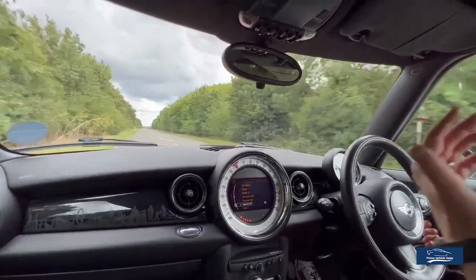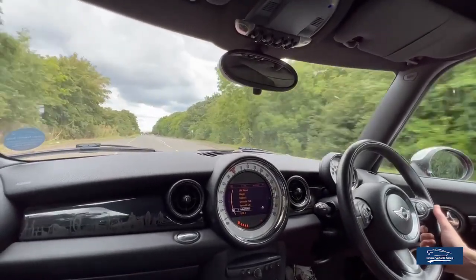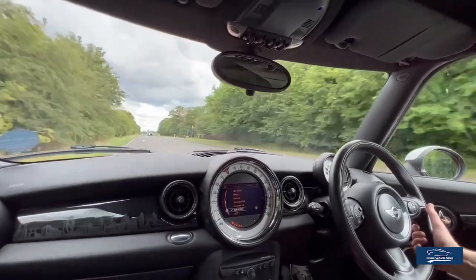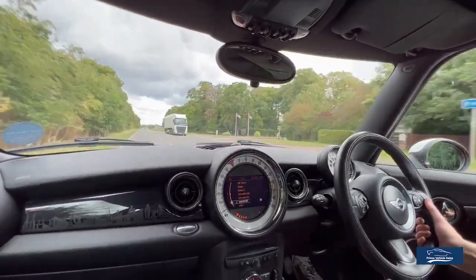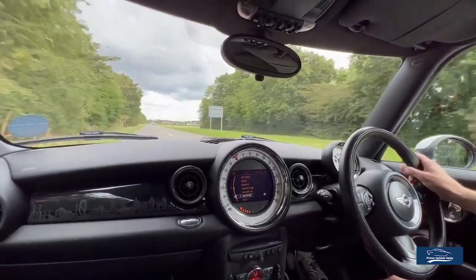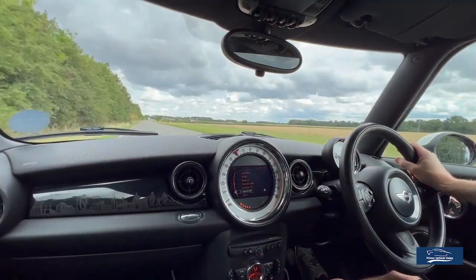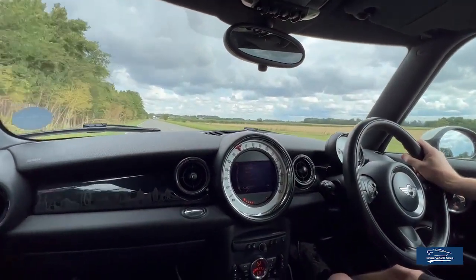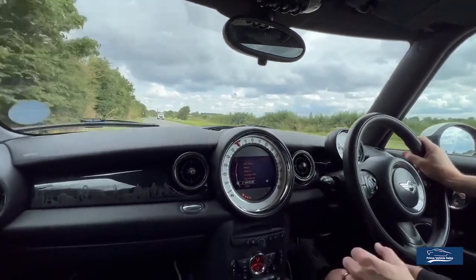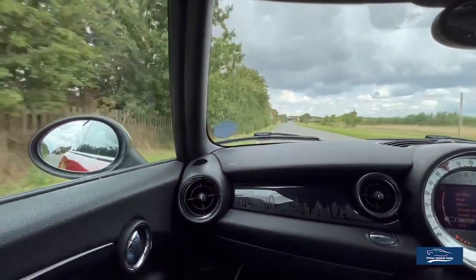We actually supplied this car to our customer 8 years ago in 2015 with 30,000 miles on the clock. It was a local lady that was a valued customer of ours. We sourced a car for her, supplied it to her, and she came back to us recently ready to change. So we found her another little Mini. She bought another little Cooper, a Cooper Sport, and we've taken this in part exchange. So the pedigree is pretty impeccable, to be fair to it.